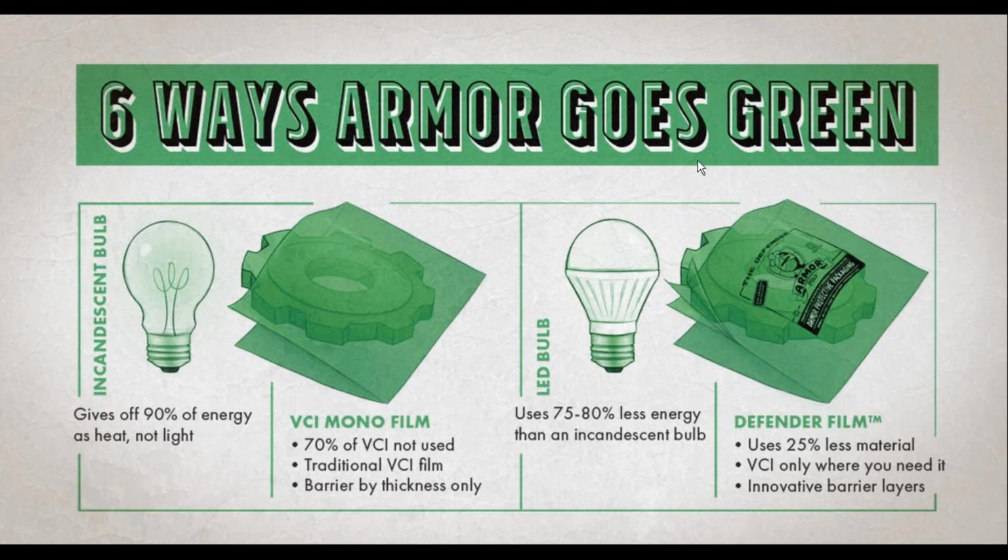Now go to the right-hand side of your screen. With that new technology, we have the Defender film. That Defender film has 3 layers. So we're putting the VCI only on the layer that's close to the metal. And then in between, we have a unique barrier layer. And then that last layer, it allows us to down gauge the entire film by about 25 to 30%.